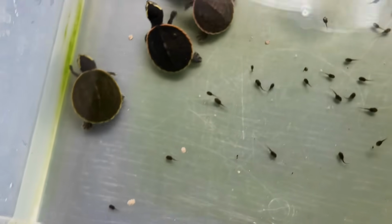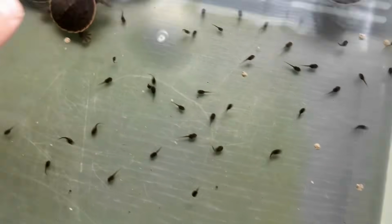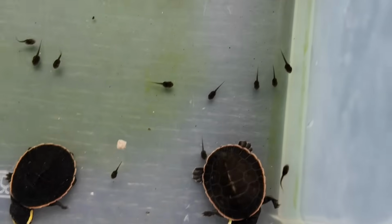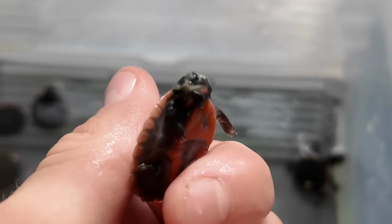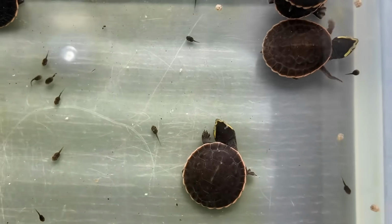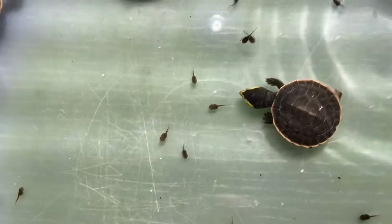And that is the smallest turtle in this whole group. Isn't that crazy? The smallest turtle in here is the one that's actually hunting the tadpoles. That is so cool. And if you couldn't see it, he literally has the tadpole hanging out of his mouth right in my hands. Oh, we got another one. He's hunting. He's going. I think he's gonna get it. Oh, he's almost got it.